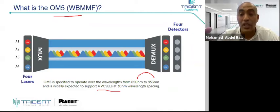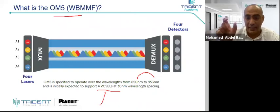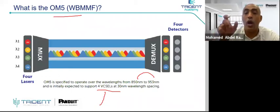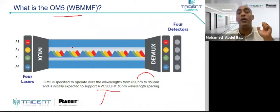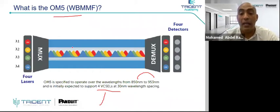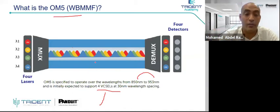The SWDM application is not exclusive to OM5. Another advantage is that you can use this application to transmit different wavelengths on OM3, OM4 or OM5, but with limited distance. OM5 will give you greater distance when you are using the application called SWDM, with SWDM transceivers. But it is not approved by IEEE, as I said. SWDM technology is an MSA, a multi-source agreement between different vendors to have a transceiver which is standard for different vendors.